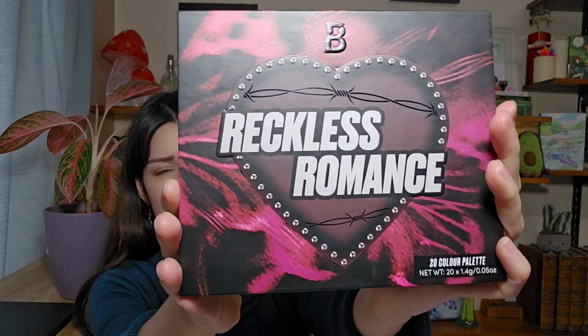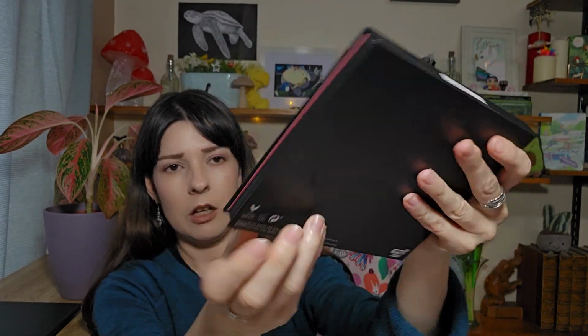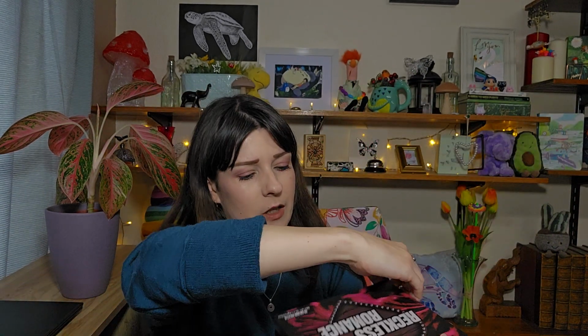Next one. Coming in at number 3 is the Beauty Bay Reckless Romance palette. It looks like this. Simple black cardboard packaging. It's actually kind of embossed. I didn't realise this, but the heart, the little bump, has bumps and it's raised. It's kind of cool.